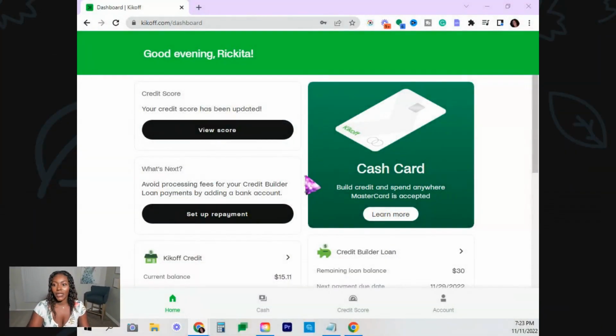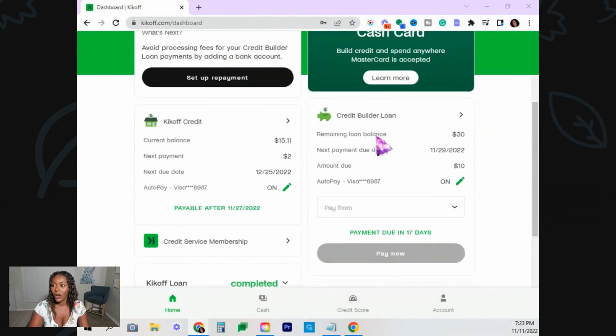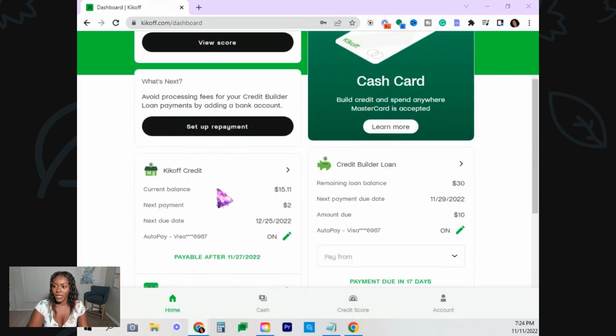And like I said to you guys, it's different accounts. This is the kickoff credit here. This is their credit builder loan. And then this is their new cash card. I remember somebody was putting comments about the new cash card. I didn't have access to it, but here is their new cash card, and we're going to go over that shortly. But this is the kickoff credit.